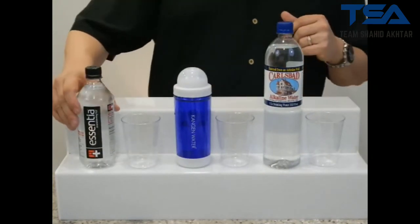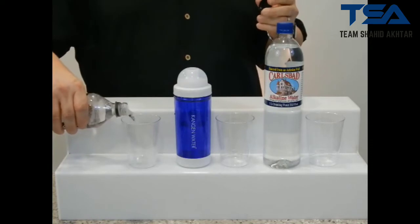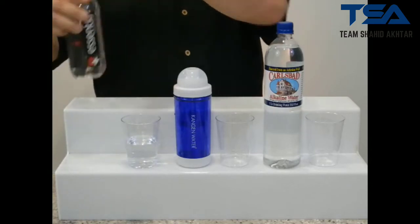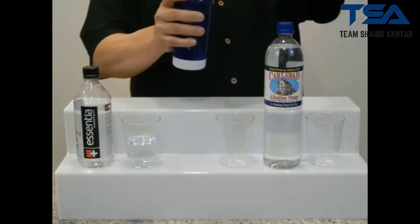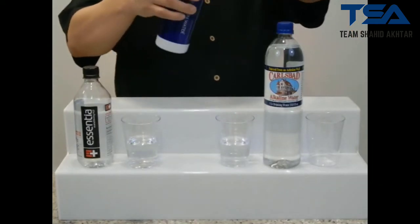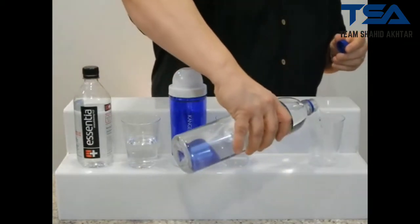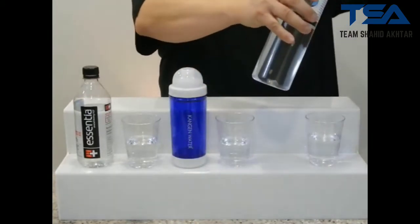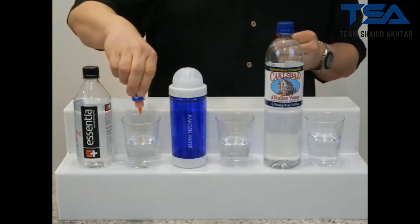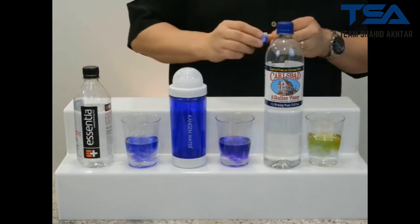So we've seen the results of the first test, so let's take a look at what these waters do. This first one is Essentia. Once again, it's our same Kangen water, 9.5. The last one for this part of the test is Carlsbad alkaline water. All right, let's go ahead and add the pH drops again. Ooh, things aren't looking good for Carlsbad right off the bat.